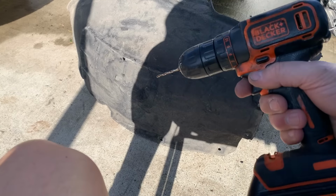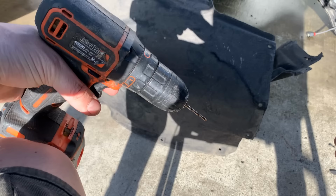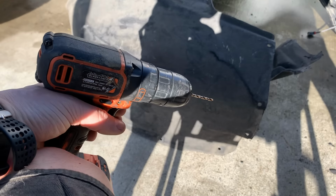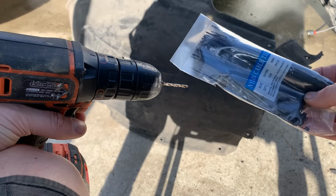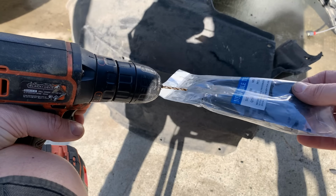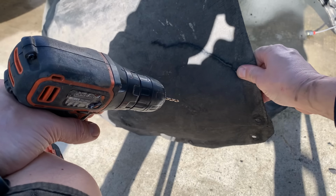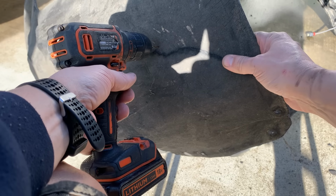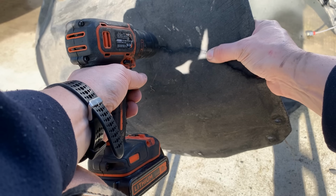The first thing I do is get a drill and a small drill bit, like 3 or 4 mil, and some really small cable ties. What I do is go all the way along on either side.